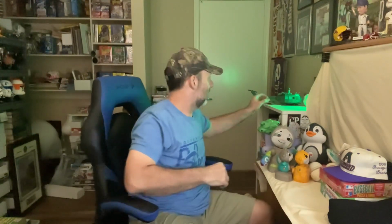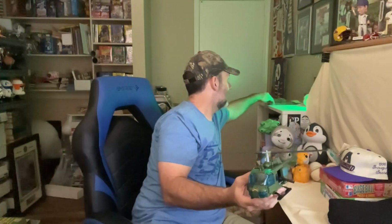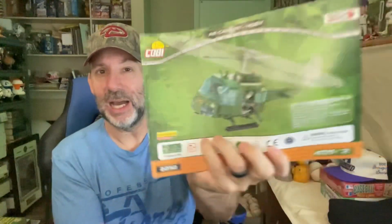Then I don't know if you can see it back here. I'm gonna bring this helicopter around here. If you remember last week, I showed you some bags of knockoff Lego or just off-brand Lego items that are military. It was this one right here. This one actually had the instructions. I think Kobe was the name, C-O-B-I. This one here, this Huey helicopter.